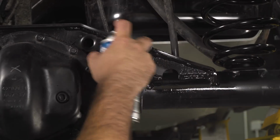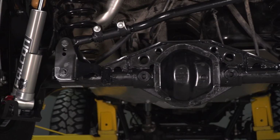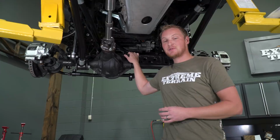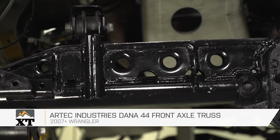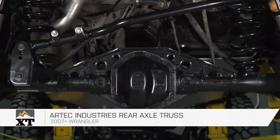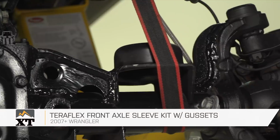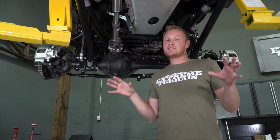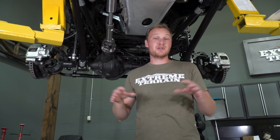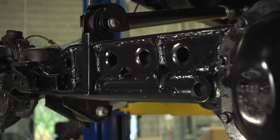We got the axles back from re-gear and they are hung back underneath the Jeep. Of course, they both have new ring and pinions on the inside, but they also have some additions to the outside. Here you can see the ARTEC Industries truss up front. There's also a matching one in the rear, and the front also got treated to a TerraFlex axle sleeve and gusset kit. We are running some big tires on this Jeep, and we want to make sure that all of the running gear can hold up to it, so we definitely beefed up those axles.